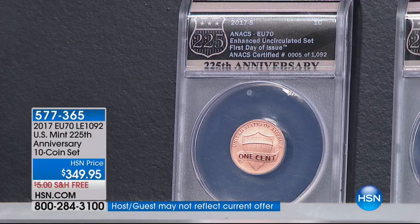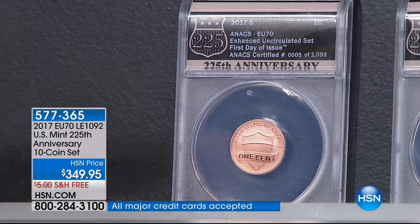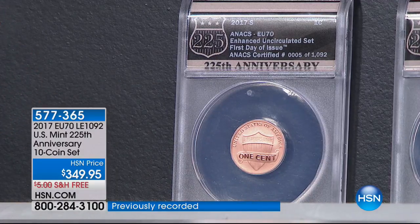And of course, the certification, when you're 0.5% of the extant sets being Annex first day of issue, then you'd have to grade 20 sets or 30 sets to ensure that you get a perfect one. You could spend literally thousands and thousands and thousands of dollars for grading.